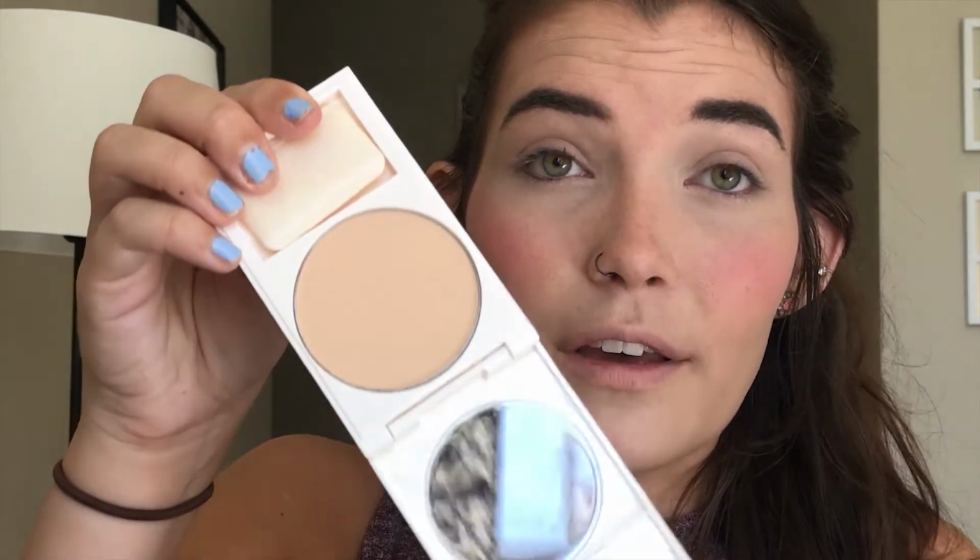Next for face powder, TBT to the Revlon Nearly Naked. This was in a foundation form also. They have a foundation and a powder. I think they still sell both, but honestly, I don't know. I haven't really seen it. This was and still is one of my favorite powders. This is actually my second one of this. This is in the shade 010 Fair.